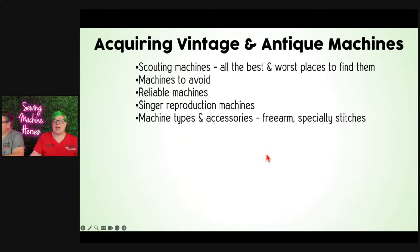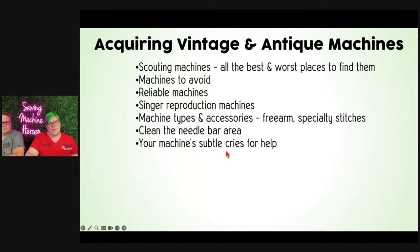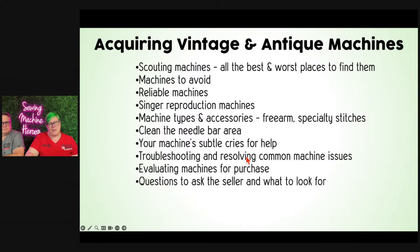We talk about machine types and accessories. So there's an entire section on, you know, if you're trying to decide what features you need for a machine for yourself, or if you're helping someone pick out a machine. We'll talk about, I have a few things left over from yesterday in here.